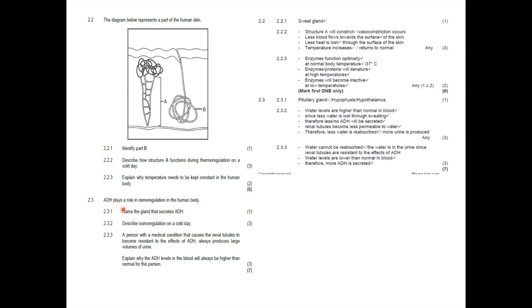2.3. ADH plays a role in osmoregulation in the body. 2.3.1. Name the gland that secretes ADH. The gland that secretes ADH is the pituitary gland. Here they also accepted hypophysis or hypothalamus. 2.3.2. Describe osmoregulation on a cold day.